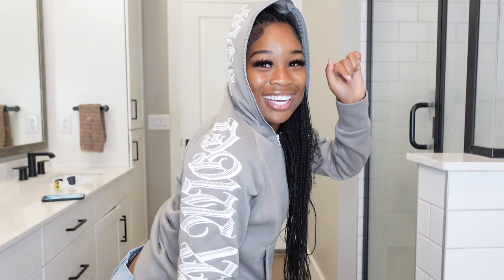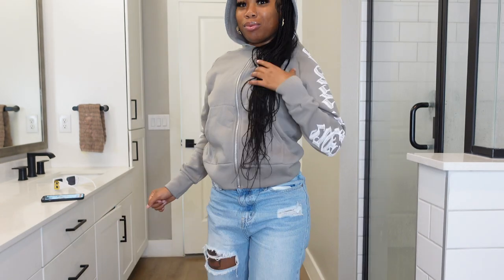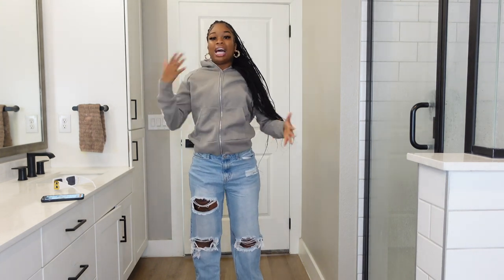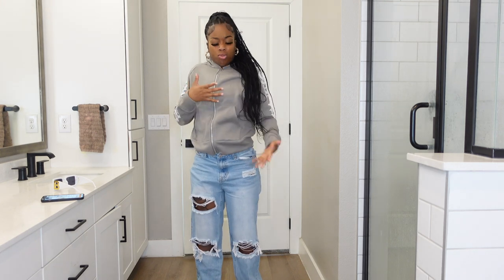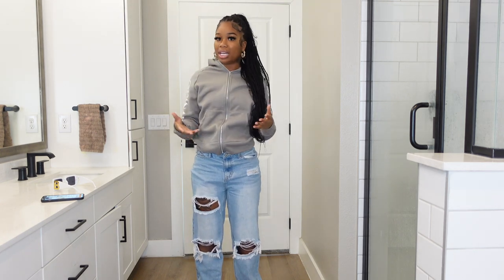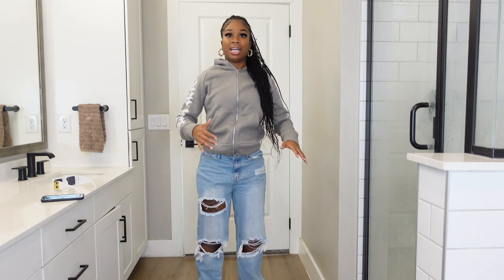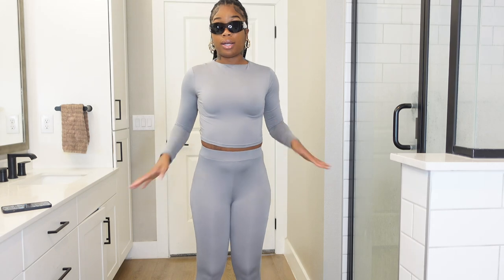I love this sweater real bad. For a nice late night, you know, you gotta go somewhere, get a little chilly at night, this will definitely do the job. It's not too thick, but it's not thin. It's great quality. All right, so here's another fit.